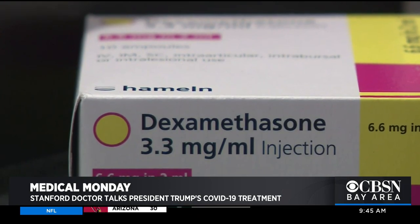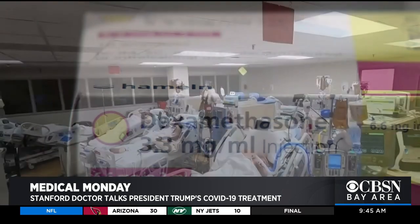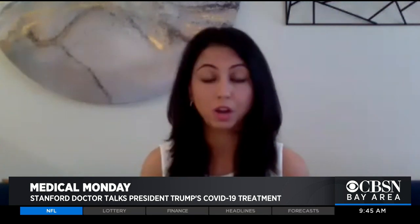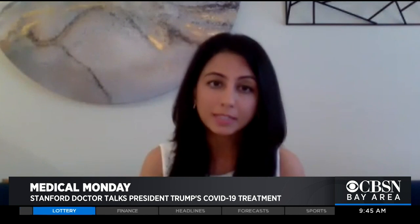The second medication was dexamethasone, and this is a type of corticosteroid that we've used for decades in different types of inflammatory conditions, anywhere from severe asthma, COPD, to an allergic reaction even, and most recently in the fight against COVID. And the way dexamethasone and corticosteroids work is, through its anti-inflammatory effects, it dampens the excess immune response that we are seeing in COVID-19, which ends up causing more damage to our organs. And so it dampens that.